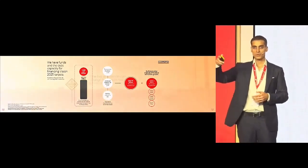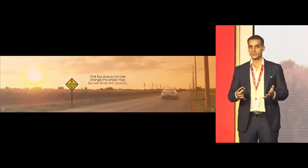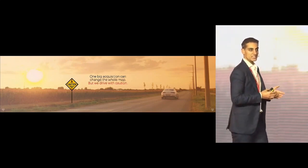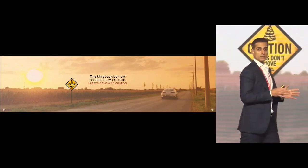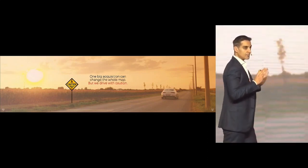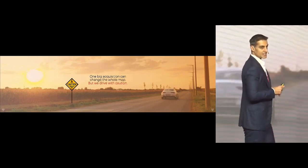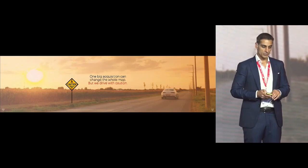So, one acquisition can change the whole situation for us. Please don't think that we are too far away from 36 billion. One acquisition in itself can change the whole game. But we're not getting excited. We are driving with caution, and we are making sure that we remain focused on value buys and don't make any mistakes with large acquisitions, making sure that everybody is well disciplined in this approach.